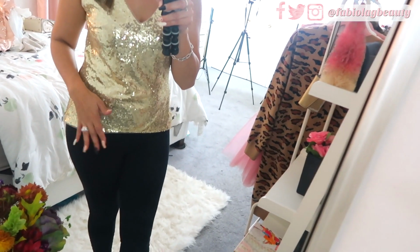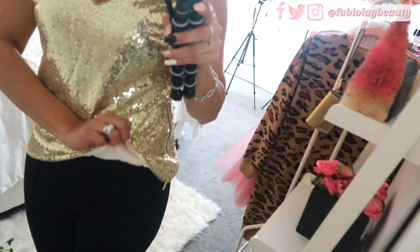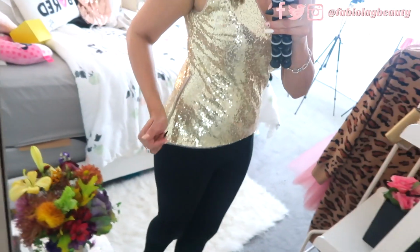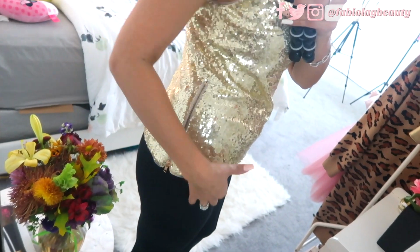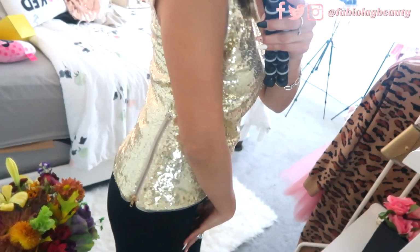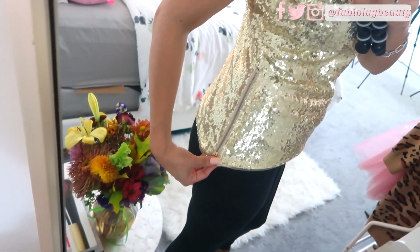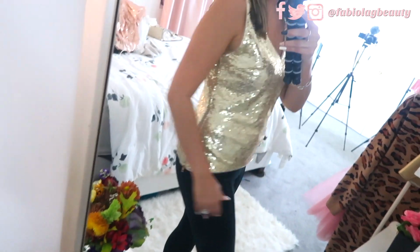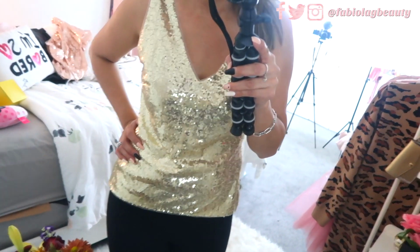And this top, you guys, is such an amazing quality. It has the lining, and then it also has these zippers on both sides, so that way you can get a nice fitted detail. It's really nice and fitted on this side, but it's also made out of this nice stretchy breathable material. And I got this in the size medium. They do also have it in other colors. I think sequins this season is just a must.